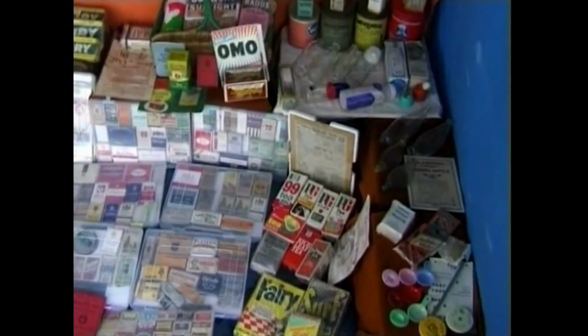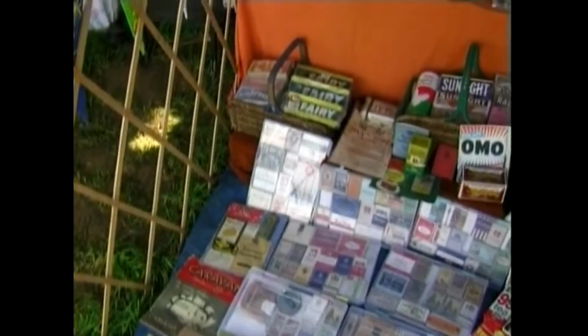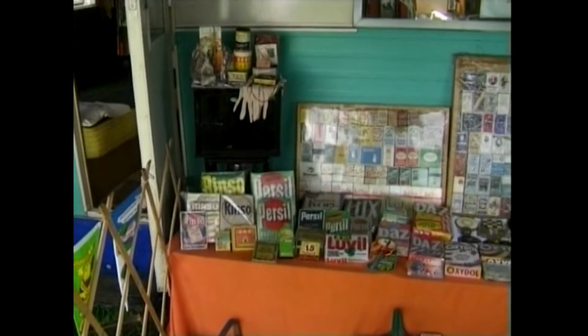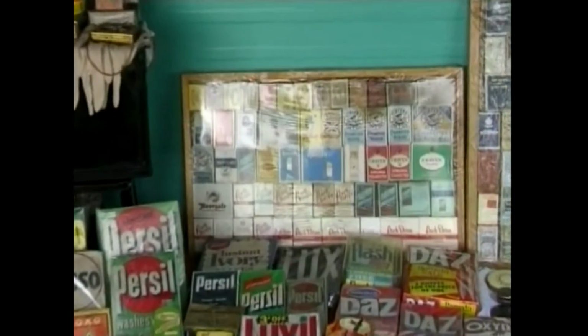That was my next point, John. Some remarkable items in there. I mean, tell us what you've got. Well, we've got cigarettes, there must be 200-300 packets of cigarettes there. 95% of them have all got the original cigarettes in. There's pipe tobacco from the Royal Navy. We've even got pipe tobacco from the 1890s, all with the original pipe tobacco still in there. There's Fairy washing up soaps, all full.